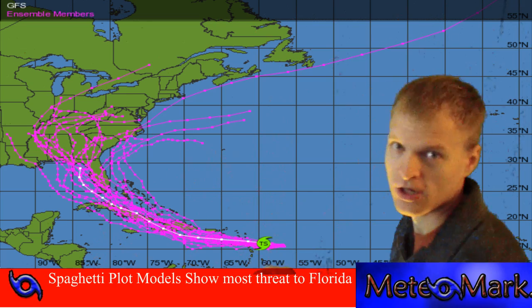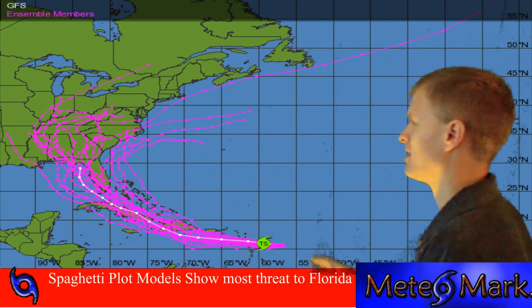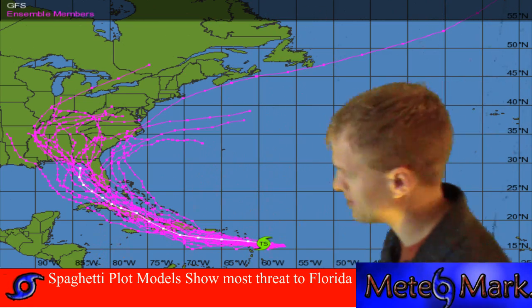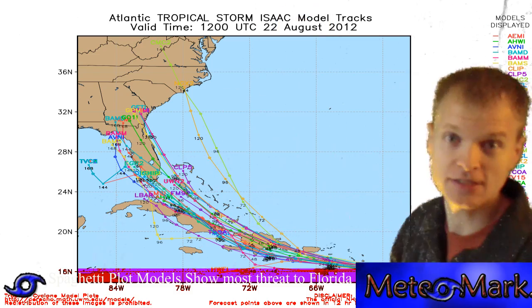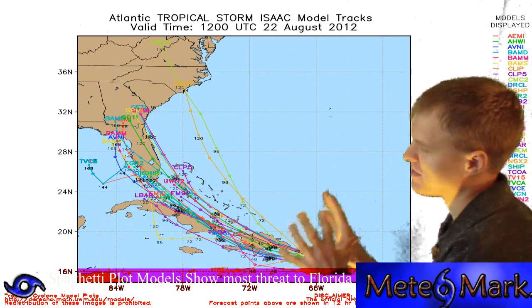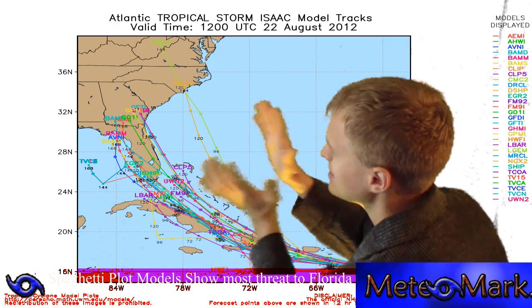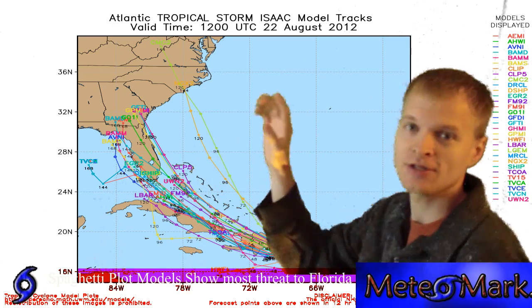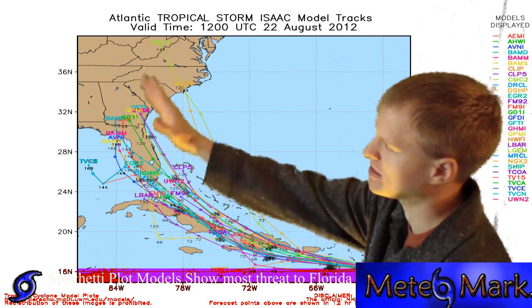So if we take a look at the spaghetti plot models, we call them spaghetti plot models because there are, as you can see, many different models in this. It kind of looks like spaghetti. So if you have this storm down here, all the models are kind of tightly ranged over the Florida Peninsula or just west of the Florida Peninsula.